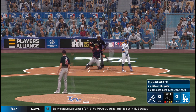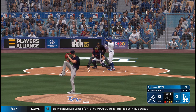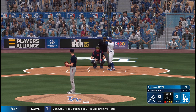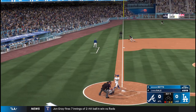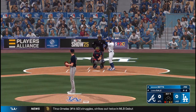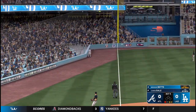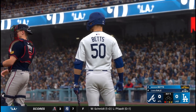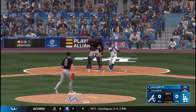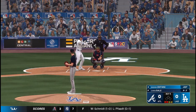Mookie Betts, the next to hit, takes outside. 1 out, base is empty. Next offering is downstairs. 2-0. And a foul ball. Swing and a miss. Struck him out. Mookie Betts down on strikes. 2 down, base is empty.